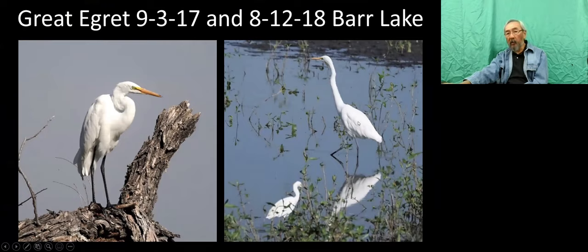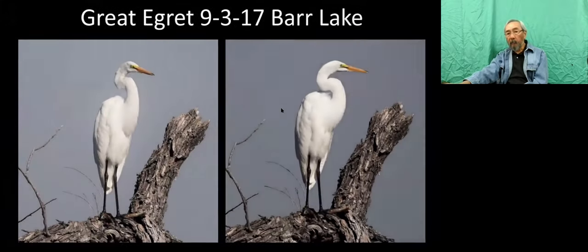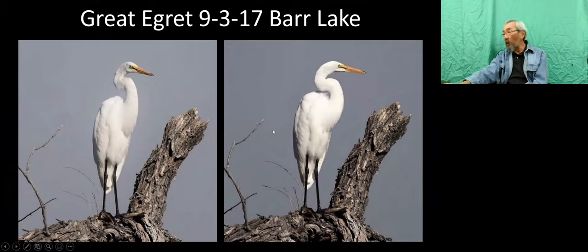And the great egret is a majestic looking bird that is twice the size of a cattle egret, as these photos show you. And the big distinction between the snowy egret and the great egret are the color of the beak and the feet. The great egret has a yellow beak and black feet, whereas the snowy egret has a black beak and yellow feet, as the previous pictures have shown.